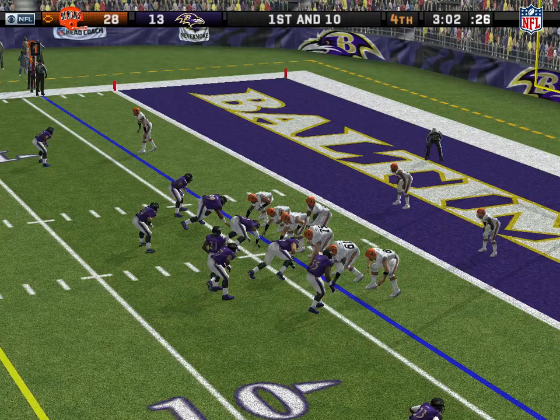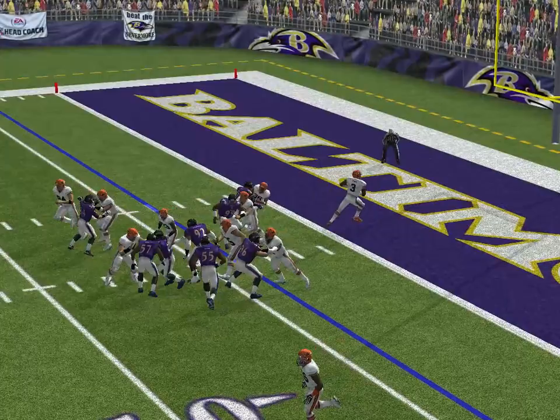A man block, in motion. Block. Number 58 comes up to make the play at the 2-yard line.